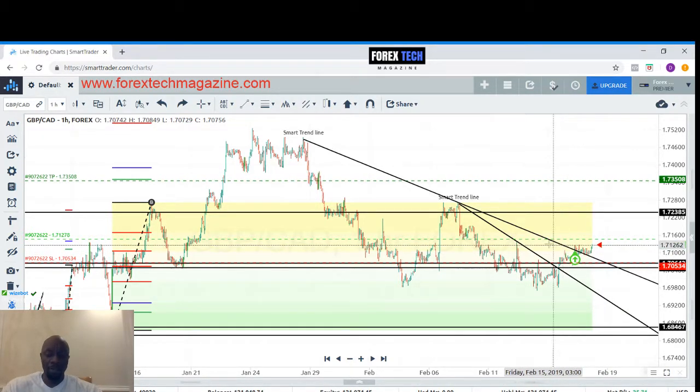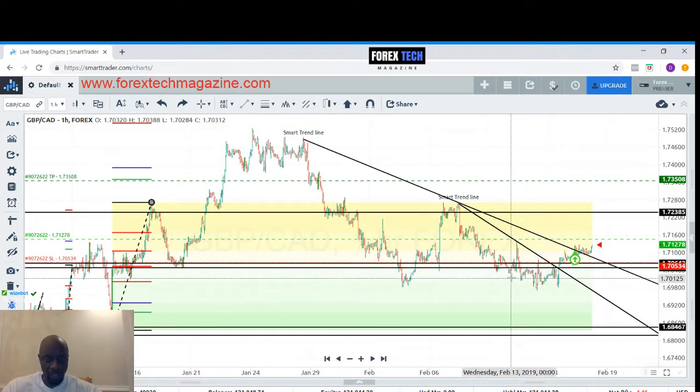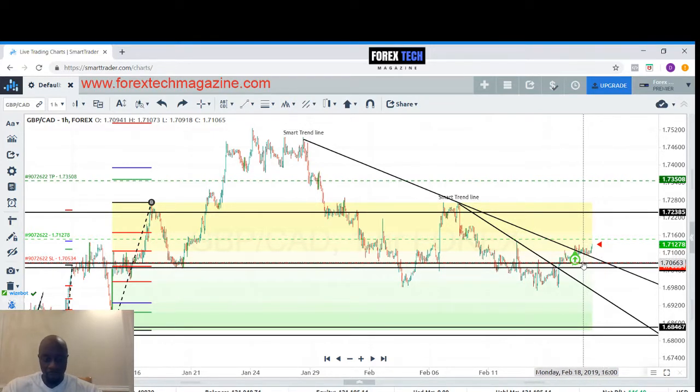So there was a lot going on with price with this particular pair. If you think about it, from January 15th all the way up to February 19th, that's a long time to be in this trade. It's one of the reasons why I advocate the risk-free trade method, so that as soon as you get a profit, you start locking that in.